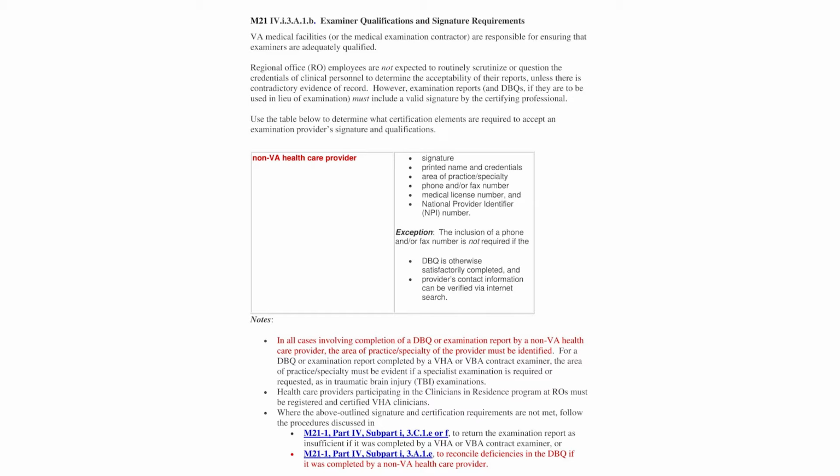And then also, in the notes section, it says, in all cases involving completion of a DBQ or examination report by a non-VA healthcare provider, the area of practice or specialty of the provider must be identified. So I'm not so much talking about signature requirements. I just want to show you that the VA's M21 reference is basically telling you that you can have your own private doctor complete a DBQ.